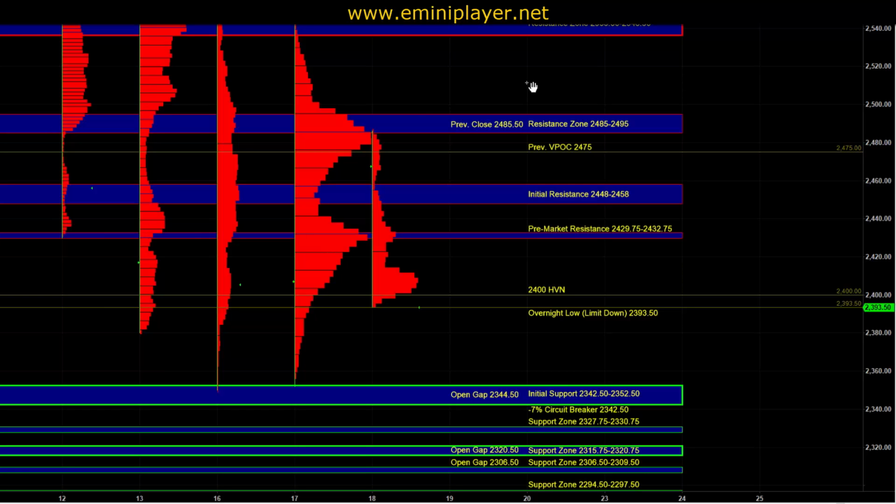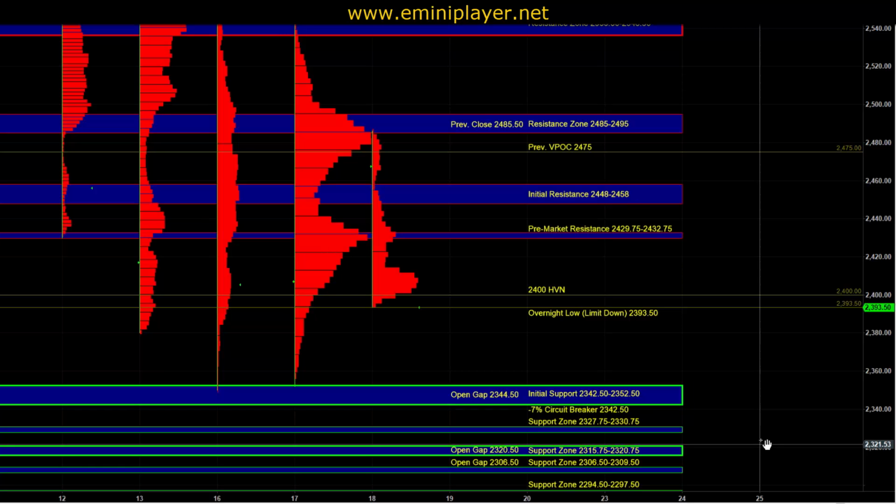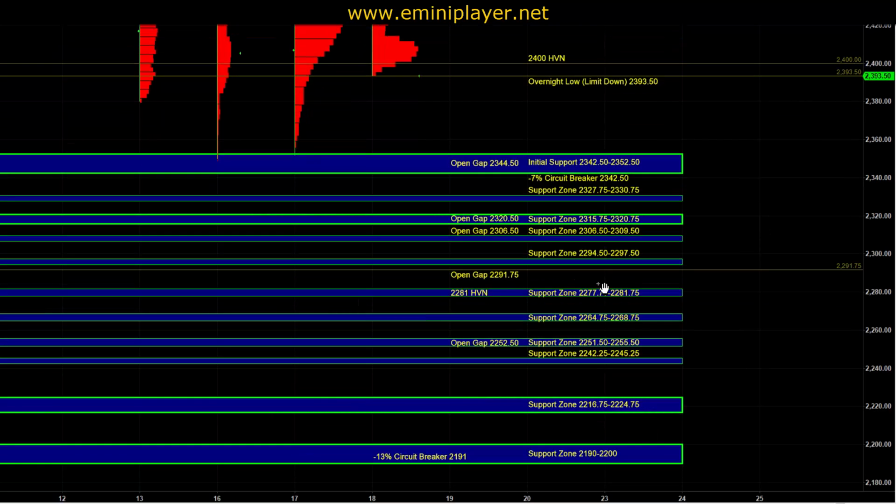But if in real time we're seeing trend down type internals with the NYSE tick completely below zero and printing big downside values and ES liquidating and breaking down below the initial support zone and below 23.15.75 to 20.75, that would serve as a bearish confirmation, and then the market could continue to liquidate into the support areas below.